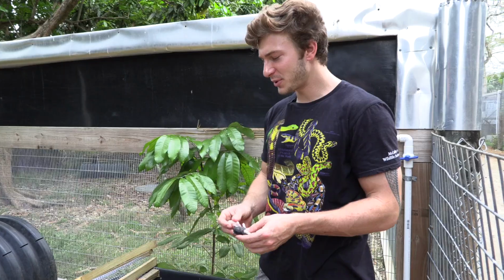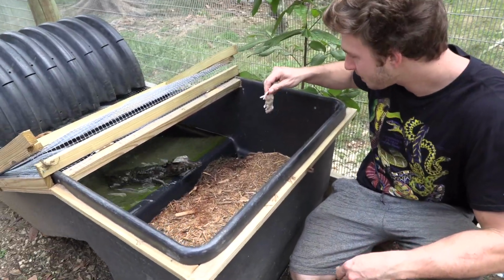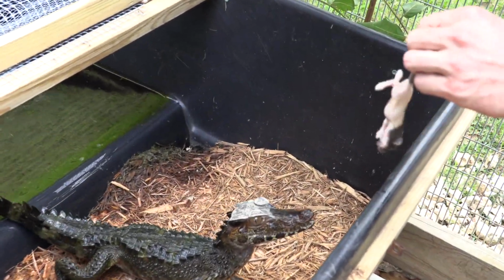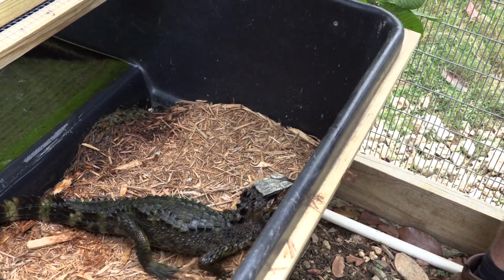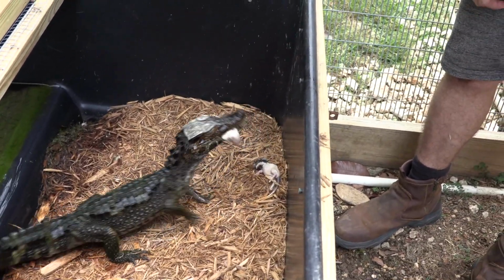All right, guys, a little bonus clip. We've got Trigger, the smooth front caiman right here. Come on. Let's see if he'll come up for food. Real slow, like we don't want him to be too crazy. Slow, slow. Ready? Oh, you missed it. Come on. Good boy.